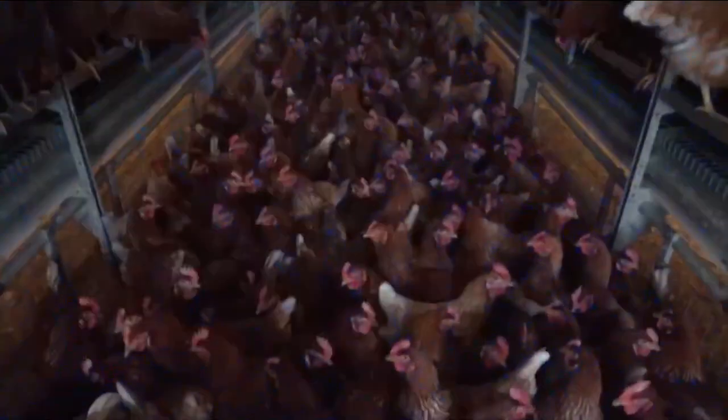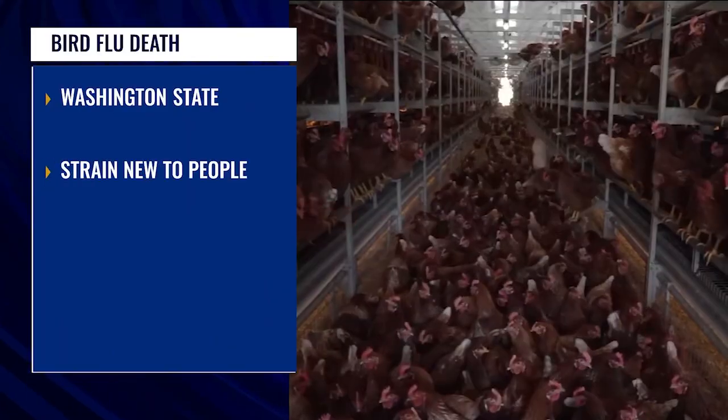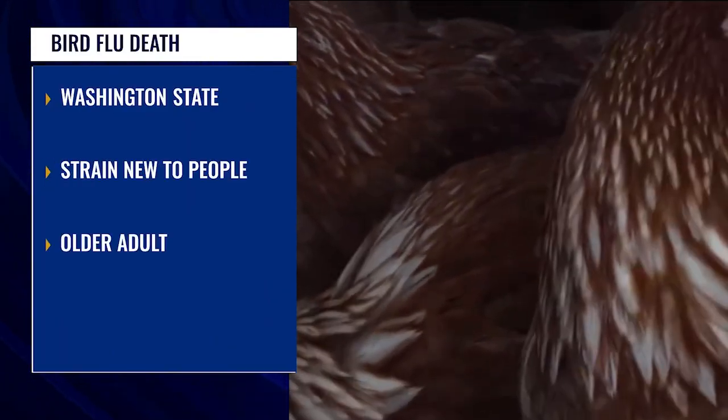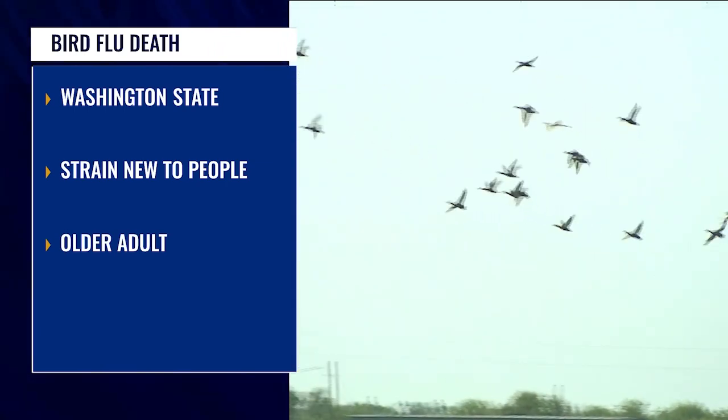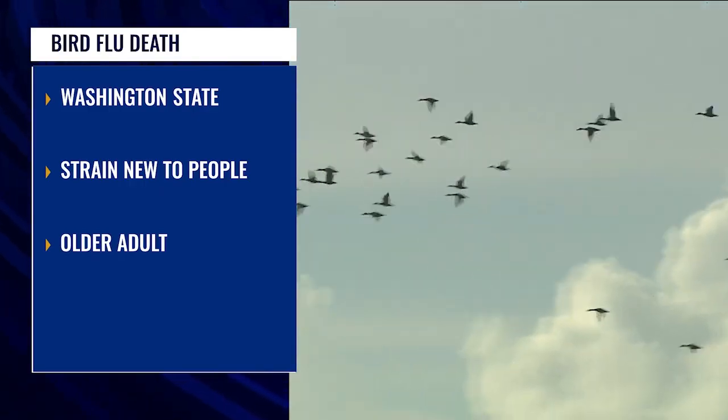The Washington State Health Department reports a person has died from complications from a bird flu strain that has never before been reported in people. Authorities say the patient was an older adult with underlying health conditions. The individual was in a hospital undergoing treatment for the bird flu when they died.